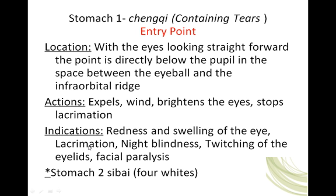So with the eye looking straight forward, the point is directly below the pupil in the space between the eyeball and the infraorbital ridge. It expels wind, brightens the eyes, and stops lacrimation. Those are the actions. So the indications would be redness and swelling of the eye, lacrimation or excess lacrimation, tearing, night blindness, twitching of the eyelids, and facial paralysis. We see facial paralysis, twitching. Those would be signs of wind, and the point expels wind.